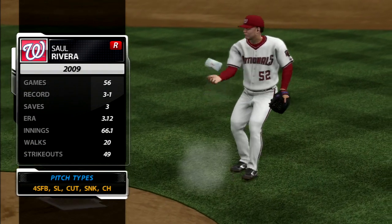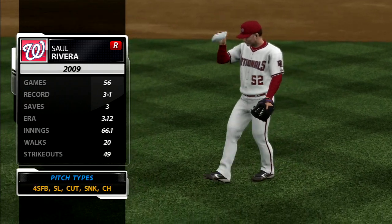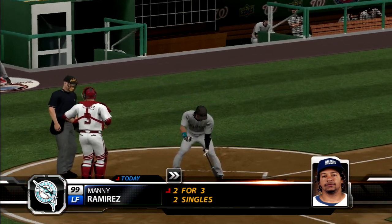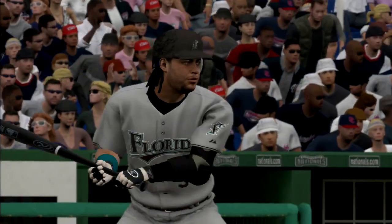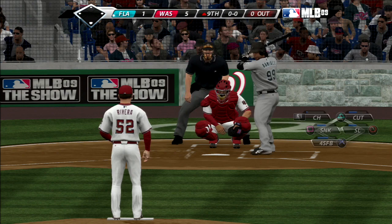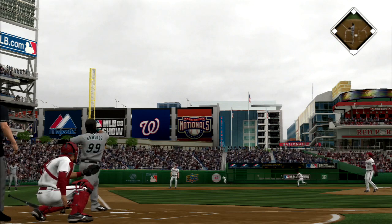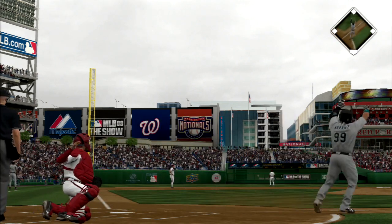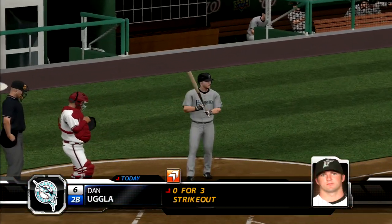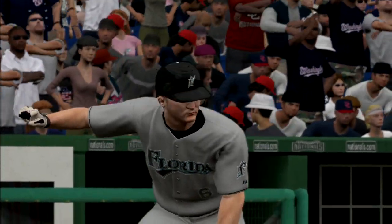New pitcher set to take over now as it'll be the slender right-hander Saul Rivera that gets the call. Manny Ramirez will dig in, looking for hit number 3 in the ballgame. Now a swing, and Manny hits this one high in the air and deep, and when it comes down, it's going to be a home run. So a solo home run for Manny Ramirez. Number 26 for him on the season, and it's now a 5-2 game.